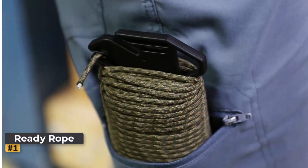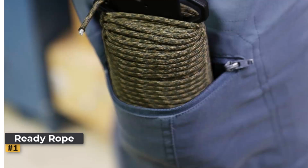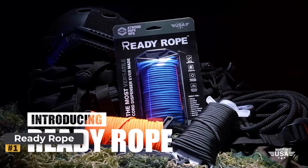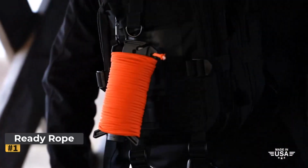Preloaded with 100 feet of 550 paracord, this innovative dispenser makes it easy to access and use cordage for a variety of applications. Whether you're at home, in your workshop, on the road, or on an outdoor adventure, Ready Rope offers convenience and efficiency in managing your cordage needs.